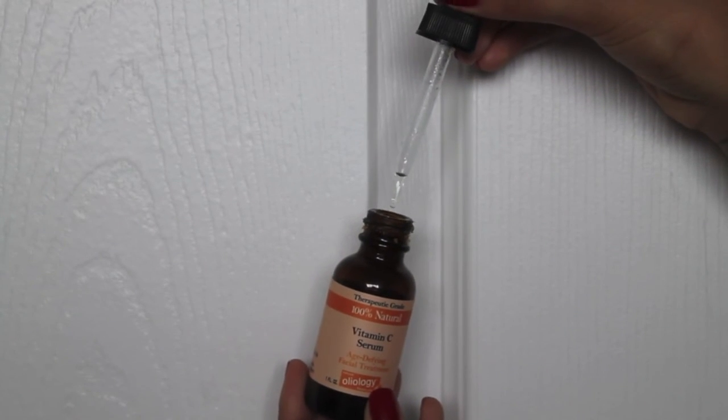Now for a serum or a face oil, I'm obsessed with vitamin C oil. I just am. I do not know why. I just love it at night. It's so nice. This is just the 100% natural vitamin C serum. It's by the brand Natural Oilology Beauty Oils. I just picked mine up from TJ Maxx or Marshalls because they're super inexpensive there. I think this is maybe at the most $10.